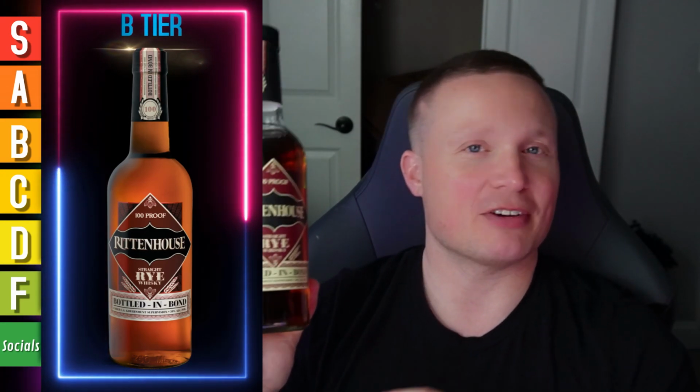So for me, today, on the tier system, the Rittenhouse 100 proof from Heaven Hill. Maybe because it's from Heaven Hill, I'm a Heaven Hill guy. Keep that in mind. I like pretty much everything Heaven Hill makes. But yeah, it's going to go in the B tier today. It's pretty dang good, especially for the price point. I highly suggest picking this bottle up. Try it out if you haven't already, because it is a dang good rye.